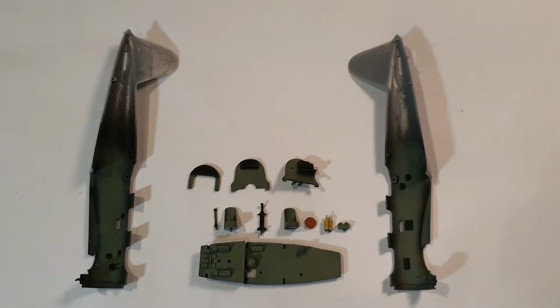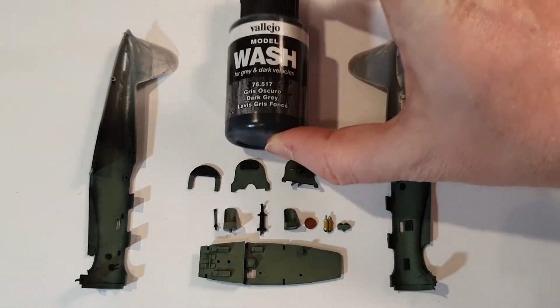Remember a few minutes ago when I said that there are two ways to bring out the depth of these 3D objects? Well, it's time to move on to the second way. And the second way is actually something that we covered in the previous episode where I put together the engine. And that is to use a wash.